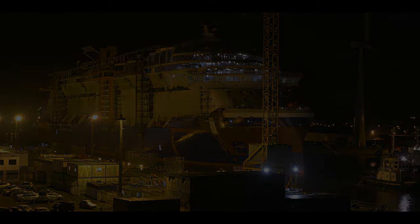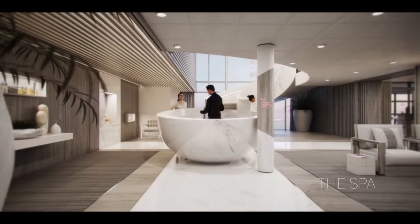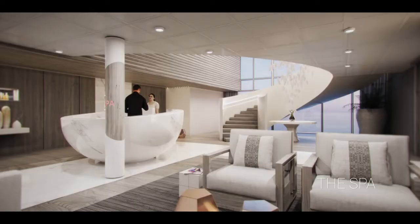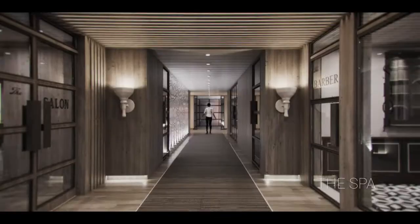One of the best things about vacation is being able to relax and recharge. The spa on Edge will offer the perfect oasis for the modern traveler. The inspiration for the spa was very similar to what we were trying to achieve with Edge, which is to create a greater connection to the outdoors. What we've tried to do is to create that complete sensory environment that is tailored just for the guest.